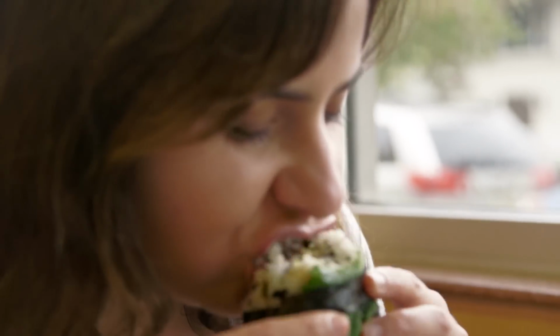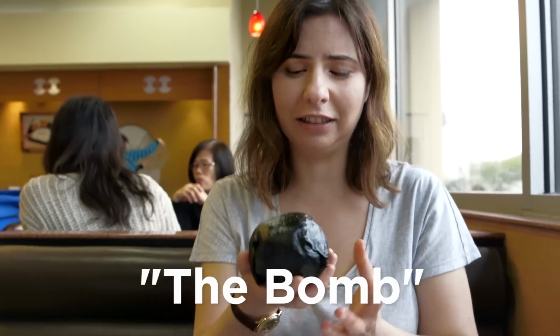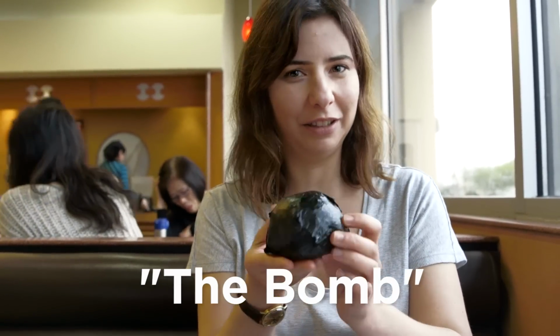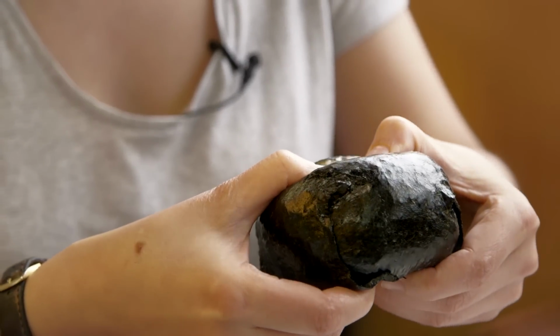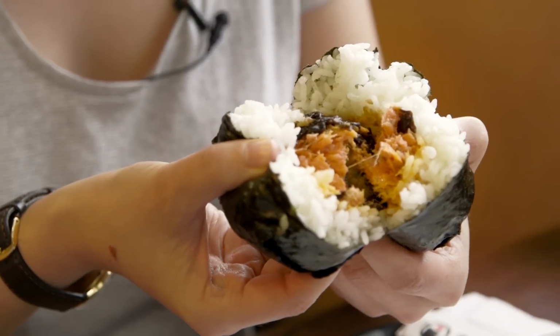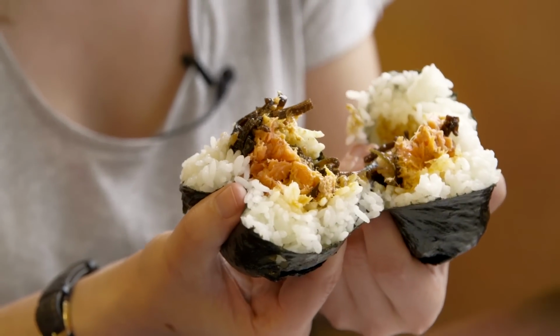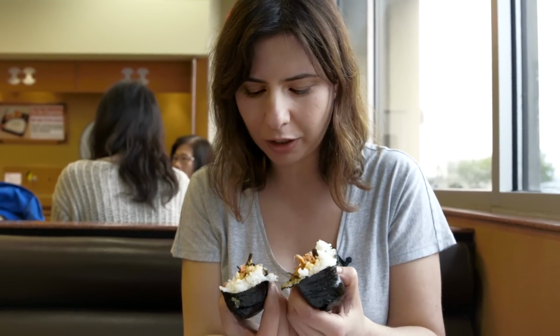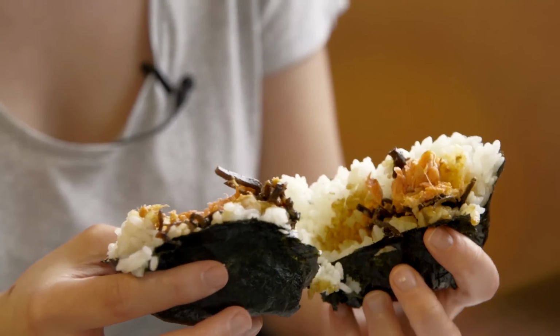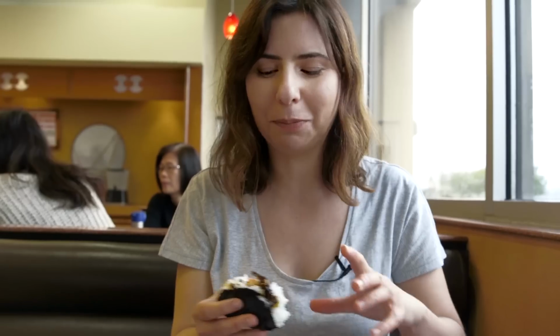It's completely sealed in seaweed. It's not giving away any of its secrets. I'm just going to split it right down the middle. Wow. This is an explosion of cooked salmon, seaweed, like 15 other things. It's just completely drenched in spicy mayonnaise, and it is so delicious.